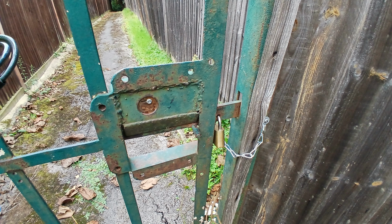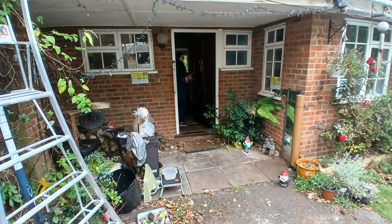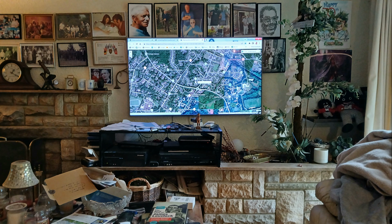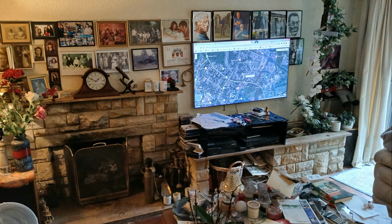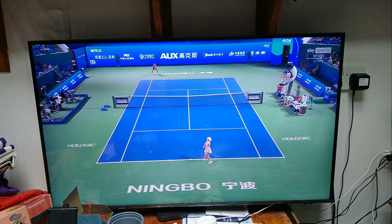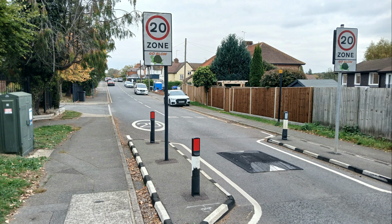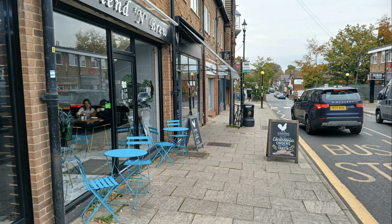So we're working our way back, and those padlocks are a blooming nuisance. Yeah, we changed those for better ones, and then somebody changed them back again. But not to worry, back in there watching tennis from Ningbo, which I checked is across the bay from Shanghai, not far away. Looks like I'm down to the village to eat in the Blend and Brew.